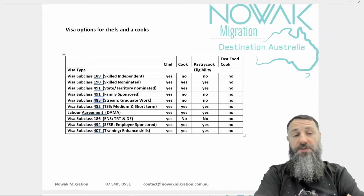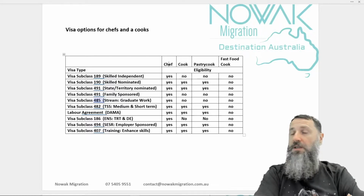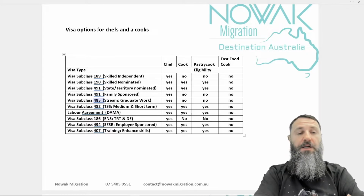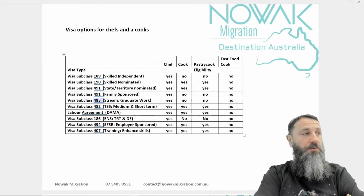And there are also concessions. Normally for the 482 you would need at least 2 years of work experience in the related occupational field, but under DAMA sometimes there are concessions. 1 year of work experience could be enough.